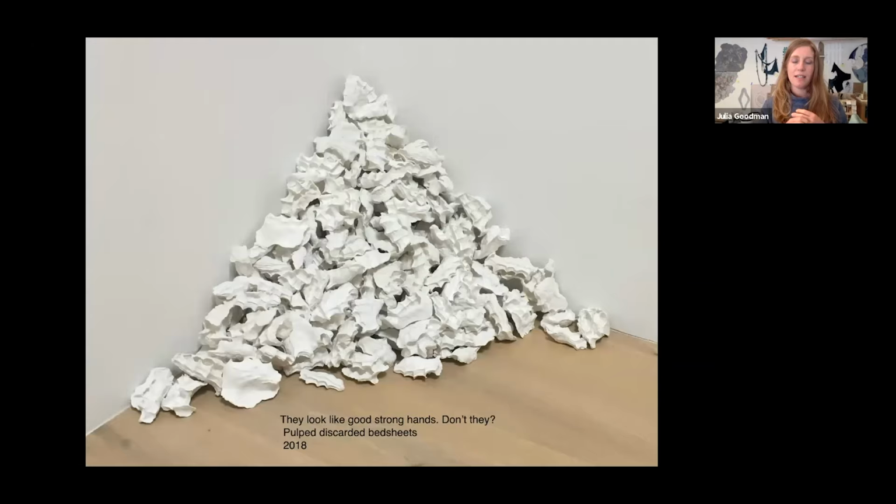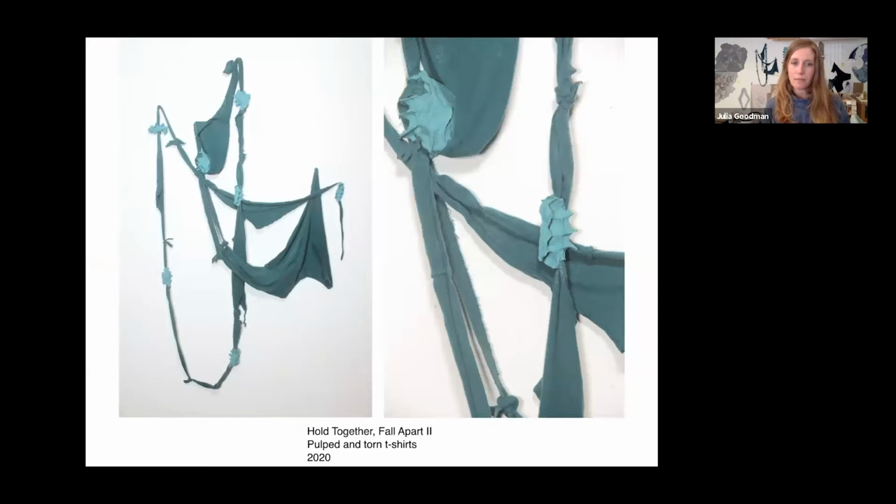And then the next slide, Hold Together, Fall Apart. This is a series that I'm working on where I really wanted to activate the grips, move them off of the floor, and pair them with their source material. So this piece is a teal t-shirt that I tore up, tied, so it's almost like a long line, and then marked with different grips throughout the piece. And I really think of it as like a sculptural drawing.